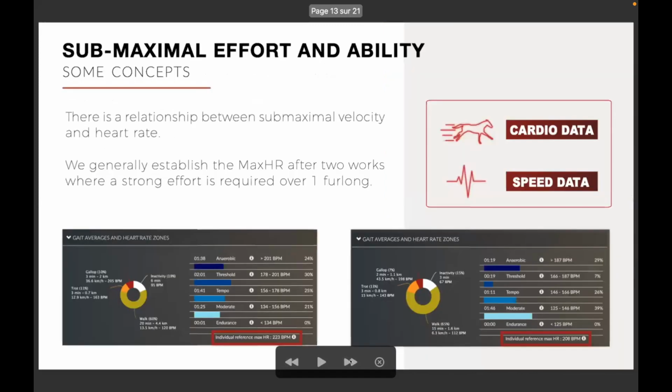So we do a number of works, as you've seen in the last couple of slides, towards getting the horses fit for the breeze up sales. We do a lot of work at sub-maximal speeds. When I talk about sub-maximal speeds, we're talking about around 57, 58, 59 kilometers an hour: 24 to 25 seconds for a 2 furlong work, or 12.5 seconds for a furlong.